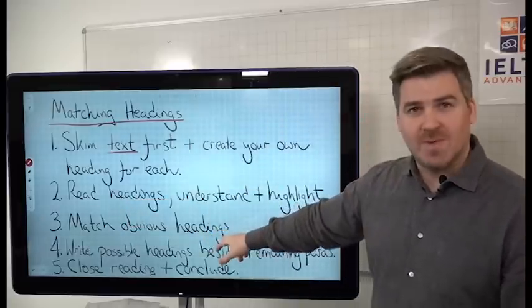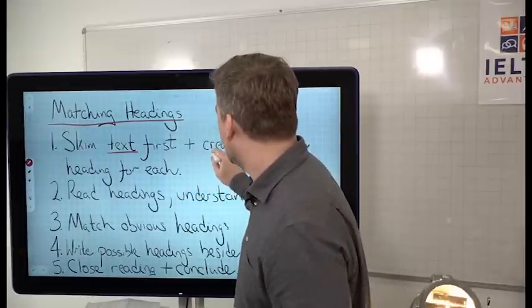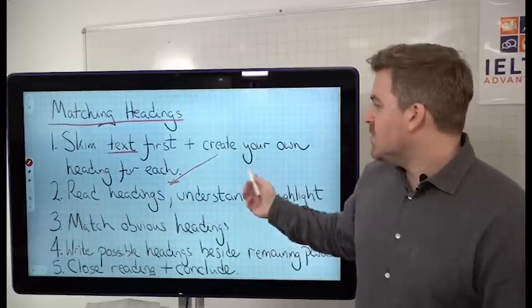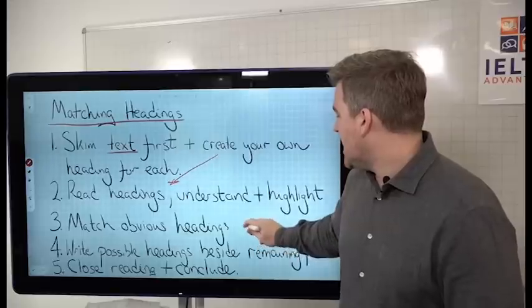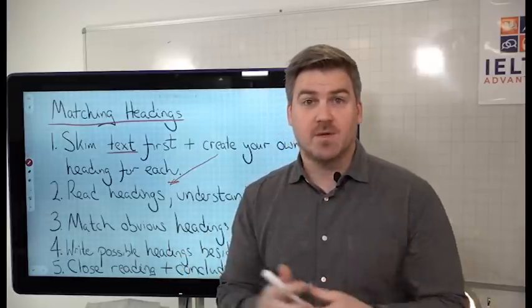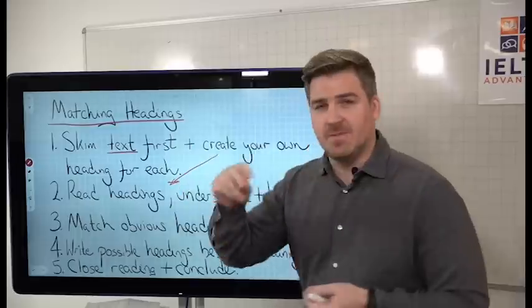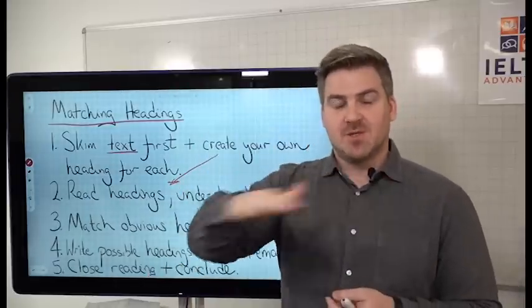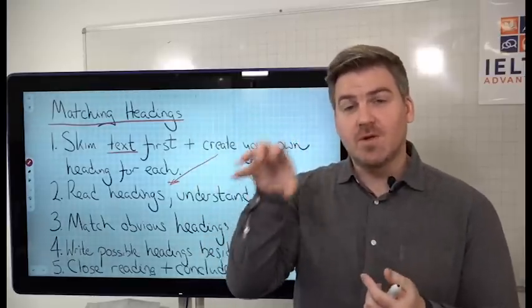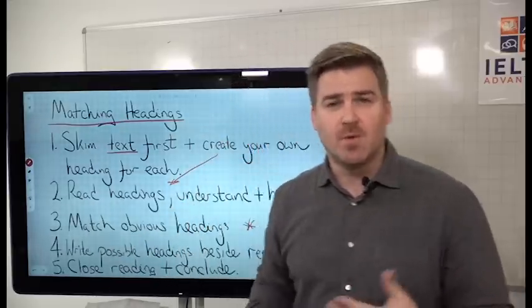Number three, we're matching up. We're matching the most obvious headings, the ones where you've created your own and they are the same or nearly the same. What this step is doing is helping us with time and being a bit more strategic about how we're doing the question. Because let's say there are four possible answers and two of them match immediately. That means that has cut your workload by 50%. And the ones that are a little bit more difficult, you'll be able to focus all of your time on that and hopefully figure out the correct answer in a more efficient, strategic way.